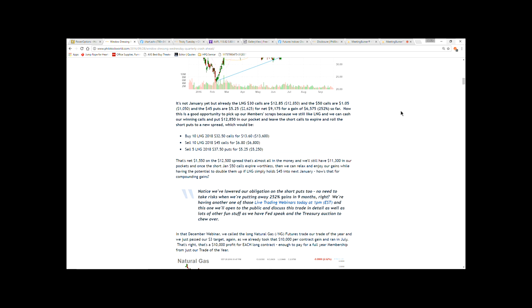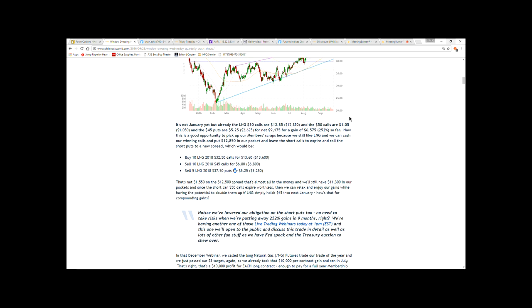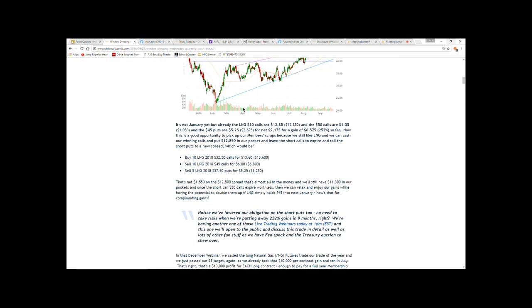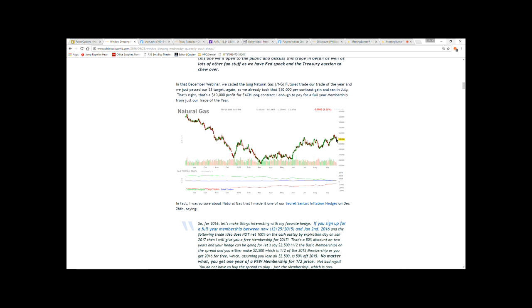And then we're selling the 2018 37.50 puts, and the 37.50 puts are way down here. So we're saying we think this line is solid and it's going to hold. All we have to do, since we're netting into this trade for 15.50, the spread is a 12.50 spread, on 10 contracts that's $12,500. So your upside is $11,300 on that trade. That's using the company LNG, Cheniere Energy.